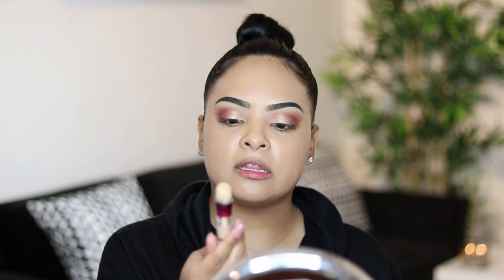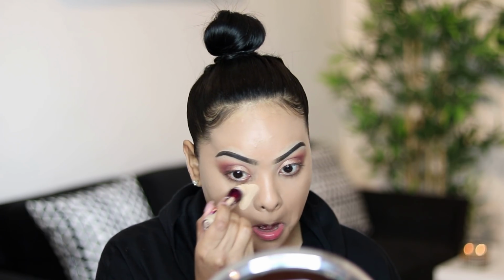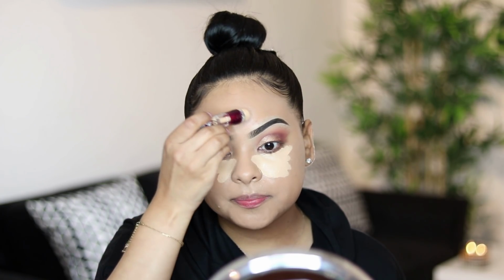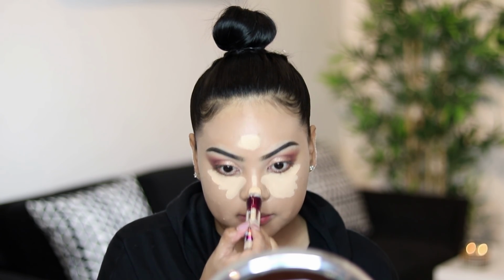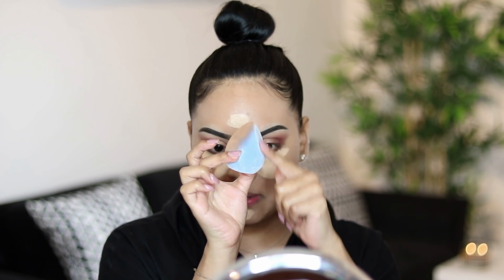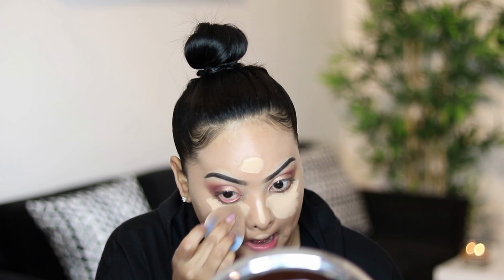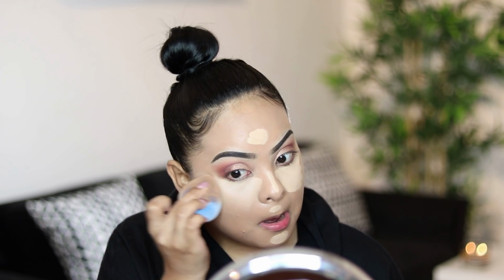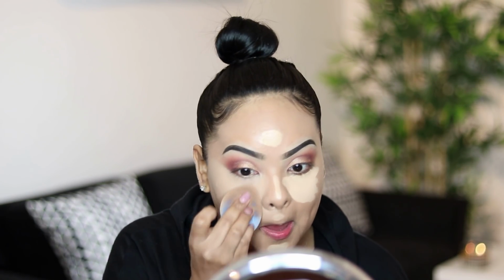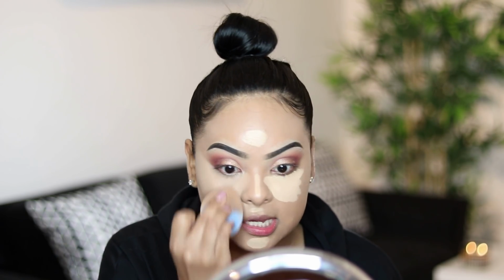So I'm just gonna use that same concealer. This is the Maybelline Age Rewind in Sand. This has been my favorite concealer lately. It's full coverage. And I'm gonna take that flat side of the velvet sponge and use that to blend my concealer. This leaves you with a beautiful finish. Y'all really need to go get this sponge. I'm definitely gonna link it down below, but oh my god, sometimes I forget how amazing this sponge is.